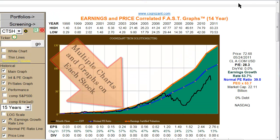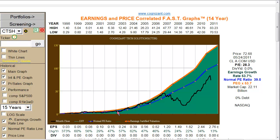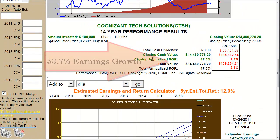When you draw a F.A.S.T graph, the tool automatically calculates the performance associated with whatever stock you drew. For example, with a fast-growing company like Cognizant Technology, which has grown earnings at 53.7% and is slightly undervalued today, shareholders still were able to earn a 47% rate of return. $100,000 in Cognizant Technologies 14 years ago would have grown to over $14 million today, in contrast to the same $100,000 in the S&P only growing to $115,000.